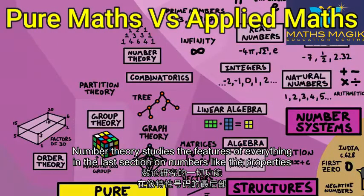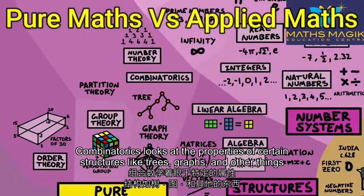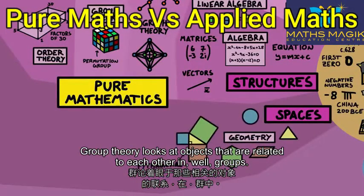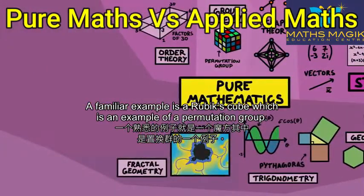Number theory studies the features of everything in the last section on numbers, like the properties of prime numbers. Combinatorics looks at the properties of certain structures like trees, graphs, and other things that are made of discrete chunks that you can count. Group theory looks at objects that are related to each other in, well, groups. A familiar example is a Rubik's Cube, which is an example of a permutation group.